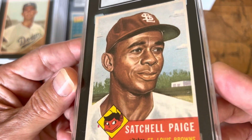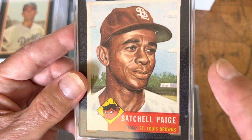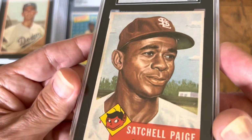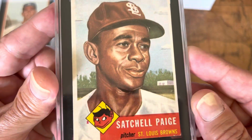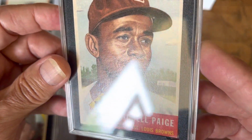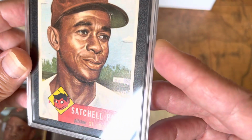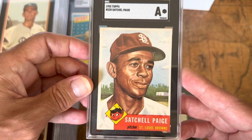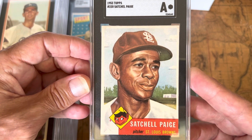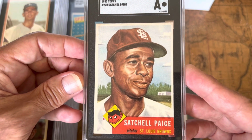And you know, it technically has been altered, but it hasn't been altered. It's just been pressed. Someone pressed the crease, tried to get the crease off. And unfortunately, that is considered an alteration. And you could kind of see the crease right about there, right under his nose. And I knew that when I bought the card, but I was hoping that I could at least get a number grade. But authentic, it's an authentic Satchel Paige card from 1953. So I will take that. It's a beautiful card. Very tough card to find.